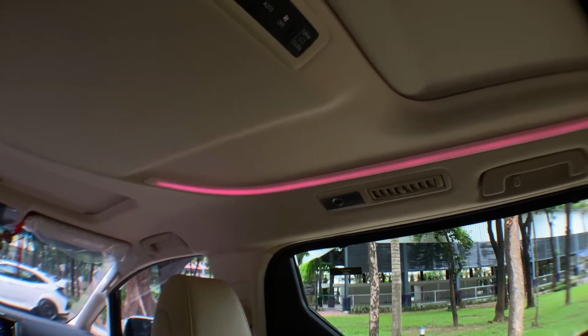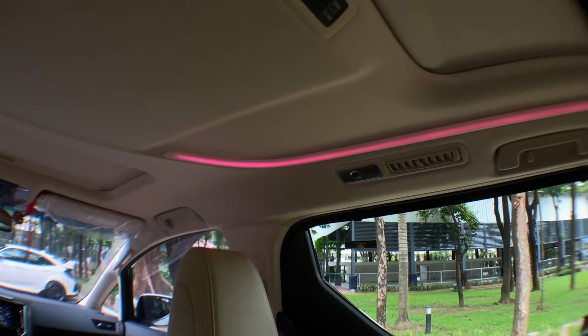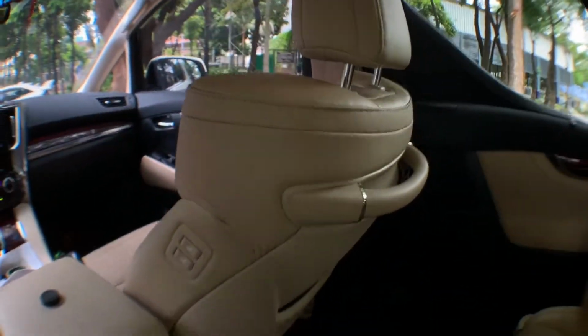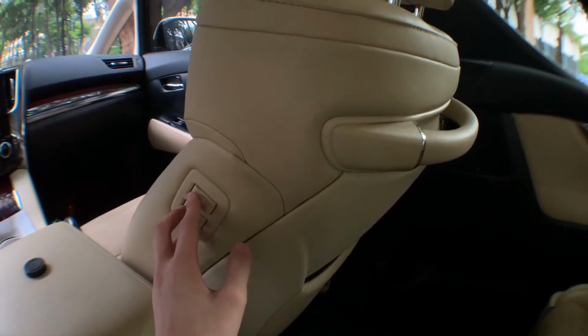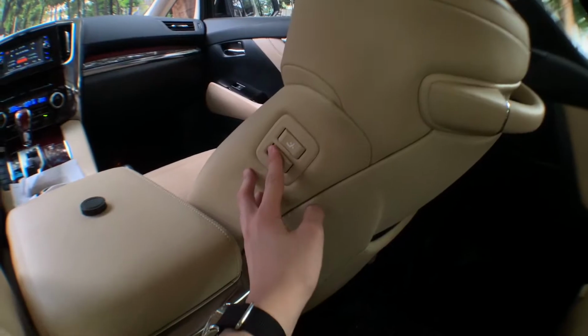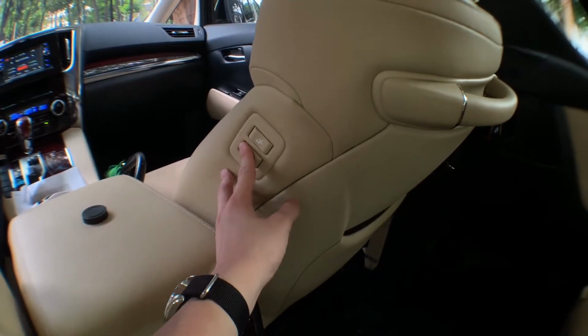I want to keep it at like pink. It reminds me of the club in BGC. Still, if that's not enough party tricks for you, over here you can actually move the front seats so that your driver doesn't have to reach it. And this one also moves.